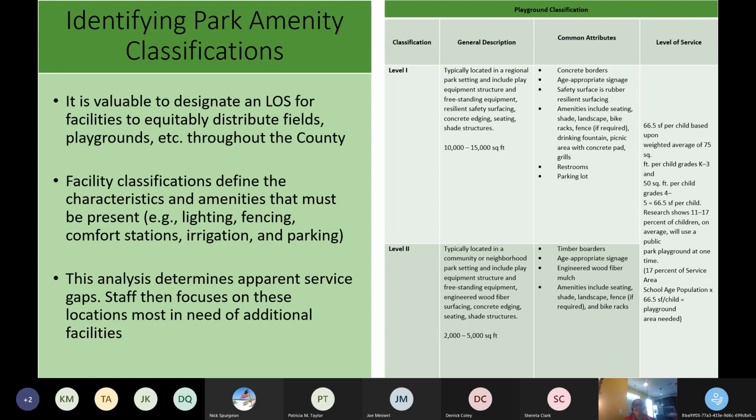And yes, the next couple of slides are very, very wordy. Again, I will provide this PowerPoint to you all so that you can look at it at your leisure, but I did want to make you aware that there are various different levels regarding each amenity, and how each of them are defined and classified. So, it's valuable to designate a level of service, so that we can equally distribute our fields, our playgrounds, and our other amenities throughout the county.